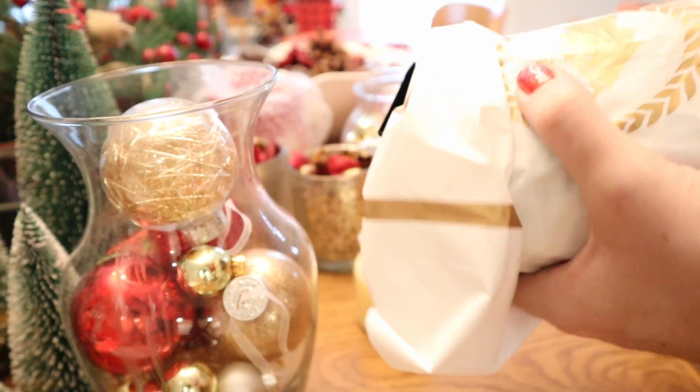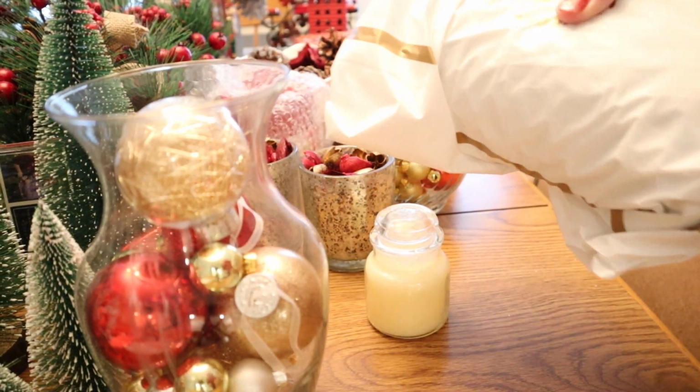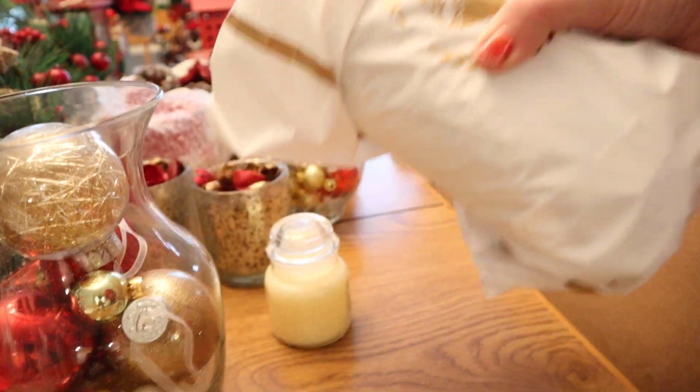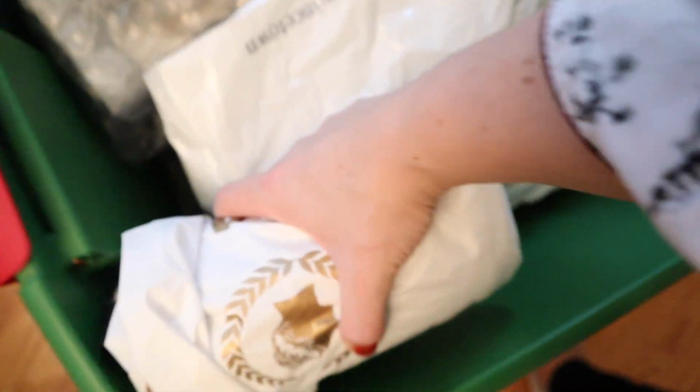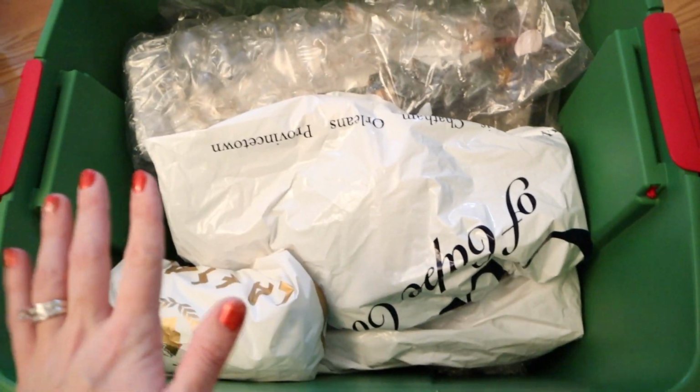So the things that I don't have any more bubble wrap for, I'm just wrapping in bags like this and just kind of tetrising them all in so that they kind of protect each other. And Gavin's helping.